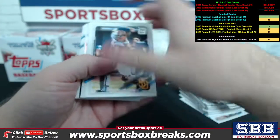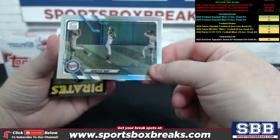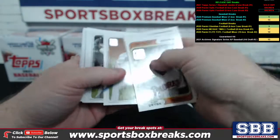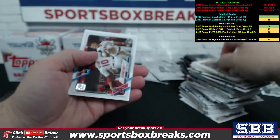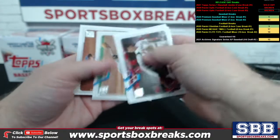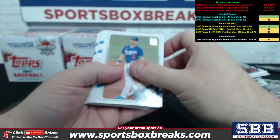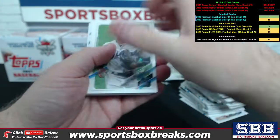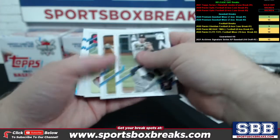So the Red Sox is one of yours, Tom, so that is your card. Twins, we got an 86 for the Pirates of Josh Bell. I feel a die cut. Yeah, there's a die cut card right at the back of the pack here. I could feel it poking into my finger, like a sharp edge on them.